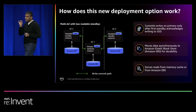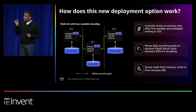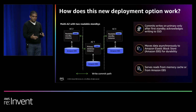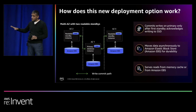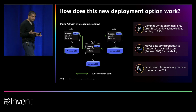An additional innovation was we made sure that multi-AZ clusters are available on instances that have local SSD or local instance storage. And the reason we did this is that when you have the local SSD, instead of always writing all the way down to EBS, which is the network storage we use, you can actually commit your log records to local storage, both on the primary side and on the secondary. Now, it eventually gets persisted to EBS for durability, but for availability purposes, that allows us to get a lot of the network hops out of the commit path, and that's one of the things that drives higher performance.